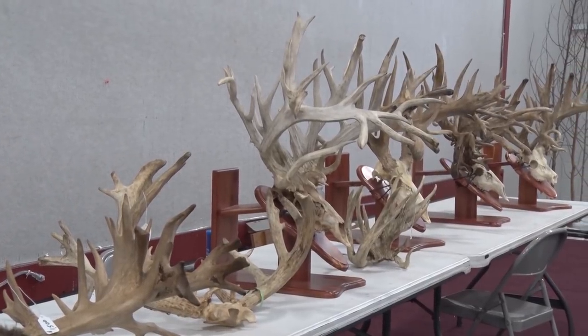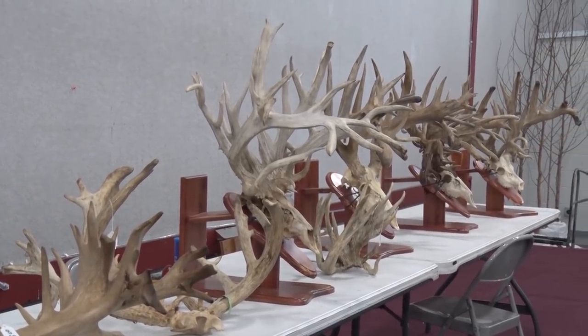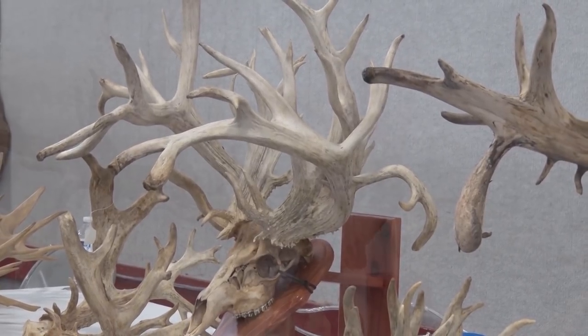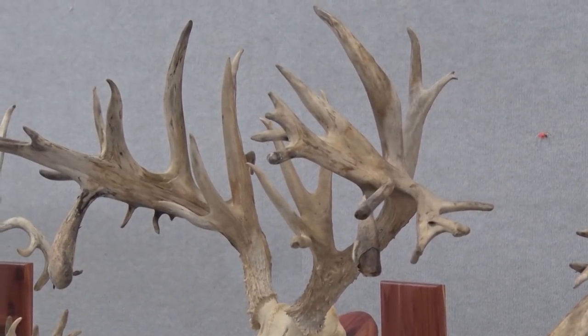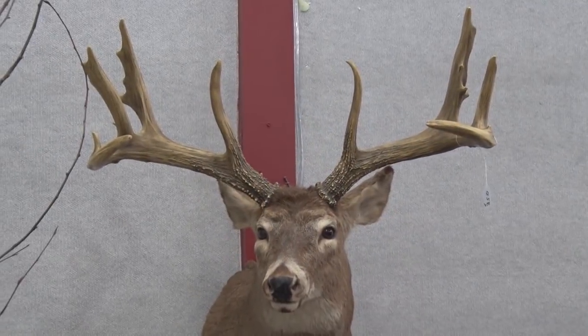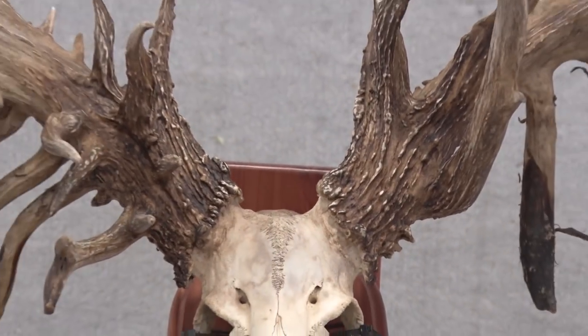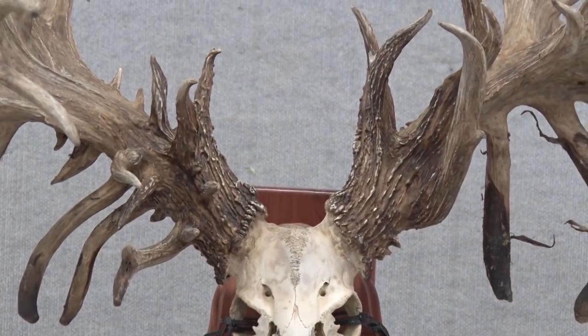One of the services that we offer here at the show is to have your antlers scored by a professional, and he will score them as either typical or non-typical, give you a point value, and then I take all that and I make up custom-made certificates for each individual and mail them out to them so they've got something of record that says, here's what my antlers scored at.